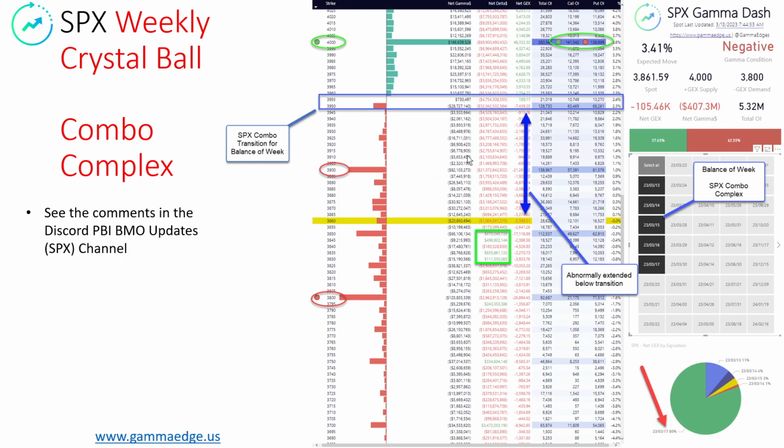Taking a look at the combo complex, though, because this is the expiry monthly, and it's quad witching this week, we include the AM and the PM. This is called the combo. And when you have that, it paints a slightly different picture. So first of all, what I want everyone to realize is that very, very tight transition, 3950, 3955. So that is the upside target.